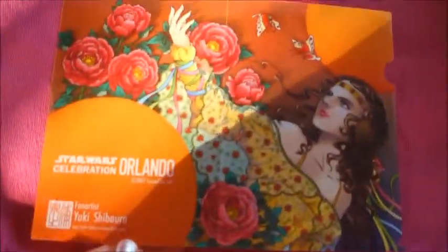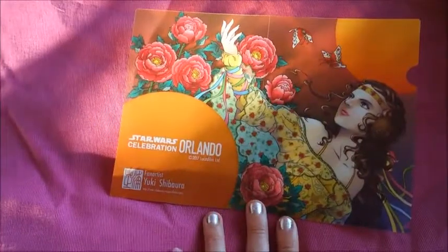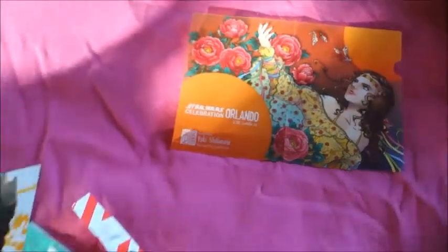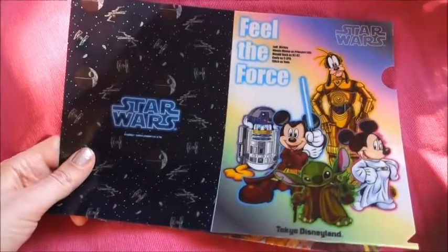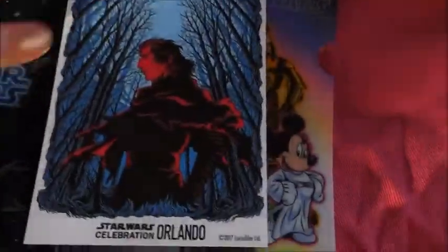Where is it? Here it is, behind. This is also from the Japanese artist. It was actually something to put in the postcards, but there was a time when I had hung it up on my wall because it looks beautiful. It's Padme, and you see again, it's from 2017 Star Wars Celebration Orlando. Okay, this is something from Disney. It's actually from Tokyo Disney. So when Lucasfilm was first purchased by Disney, I think that's the time when this was released.